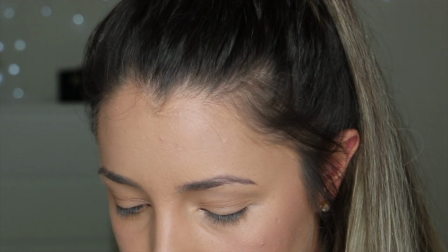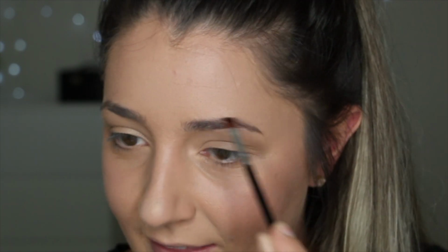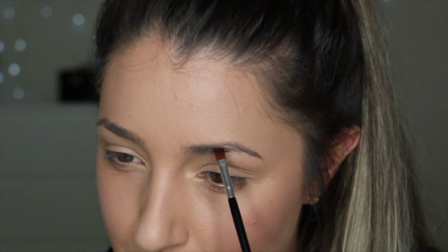So just taking a little brush and coating it in the product. I would probably wipe the excess off on the lid, so you've got a nice sharp point on your brush. And the way that I do my brows is literally just follow the outline. So here we go. I'm scared. This is gonna be dark. So I start on the bottom. I line the bottom of my brow, and then I line from the middle of the top and back, and then using the rest of the product on the brush, I just fill it in.